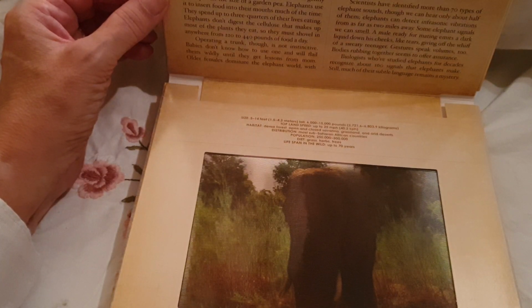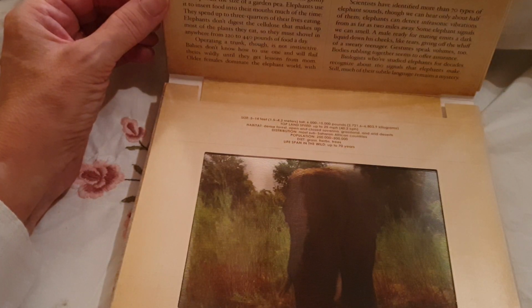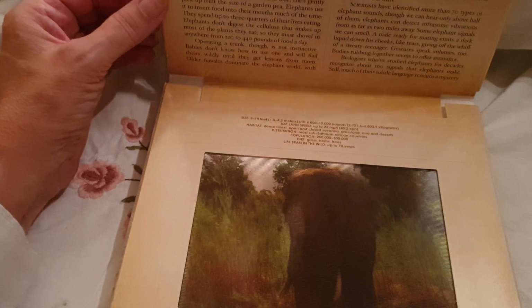Elephants use it to insert food into their mouths much of the time. They spend up to 3/4 of their lives eating. Elephants don't digest the cellulose that makes up most of the plants they eat, so they must shovel in anywhere from 220 to 440 pounds of food a day.